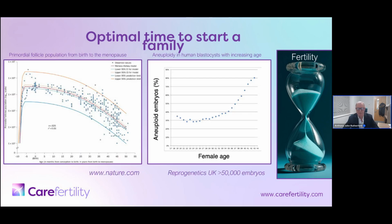Why does this happen? There's two reasons. Firstly, the number of eggs left in your ovaries is falling all the time. So you may have had 800,000 at the time you're born. You might only have 400,000 by the time you go through puberty. By the time you're 35, you only might have about 35,000 left. And when you go through the menopause, about 1,000. So the number of eggs available to be chosen and selected has decreased.